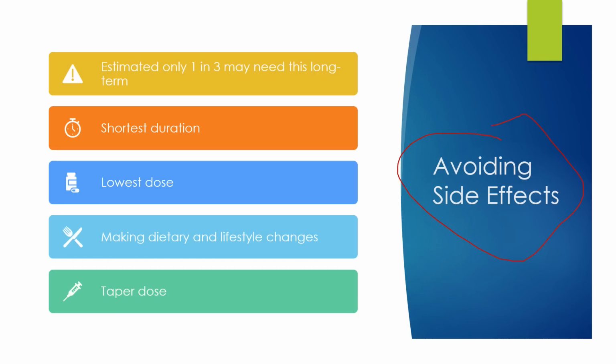So we want to avoid side effects. How do we do that? It is estimated only 1 in 3 people need to use proton pump inhibitors long term. So unfortunately, people get put on these and they don't get taken off. So that's a conversation you may have with your healthcare provider. See if you still need this medication, or if what you've been using it for is kind of under control and you can go on a lower dose. Again, we want the shortest duration at the lowest dose possible. These medicines are very good at what they do, but like any medicine or treatment, the shorter duration you use it, the less likely you'll have side effects. Dietary and lifestyle changes can do a lot to improve many of these acid conditions.